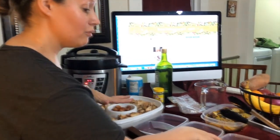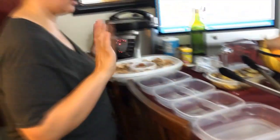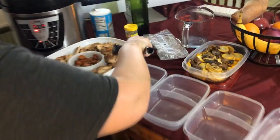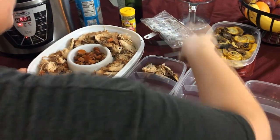So we actually already have 2 days from last week's meals. We carried it over, so I already have 2 days. So I prep always 5 days at a time. And what I'm gonna do is I'm just gonna take a little bit of my protein. So the smaller one is for me because I can only eat so much. So I'm just gonna go ahead and portion this out here.